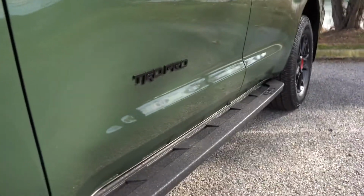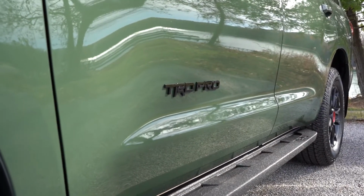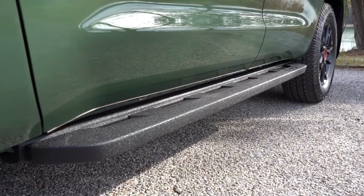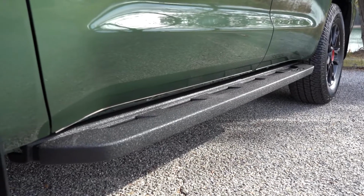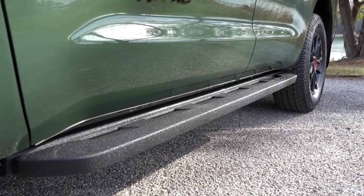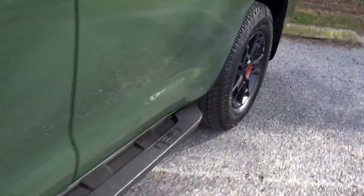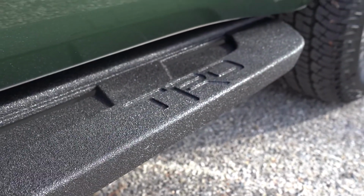Then looking all the way to the bottom, I guess I should mention TRD Pro lettering found on the front doors. That's just specific to this trim level, of course. Running boards, since the Sequoia does have 10 inches of ground clearance, they are important. It is a little bit of a step up in this one if you did not have them. So they're actually going to come standard across the board. Once again, they are cast aluminum running boards if you were to go with the TRD Pro. And actually they got TRD lettering found on the back portion of them as well, in case you guys were curious.